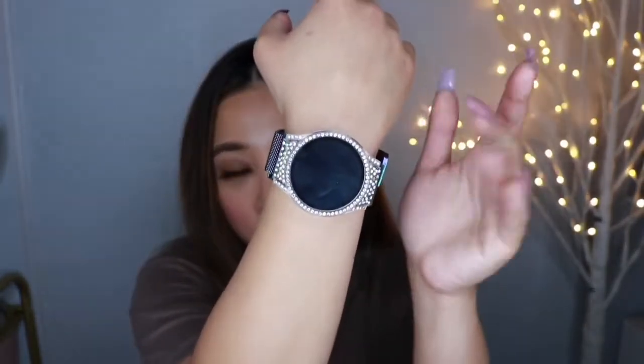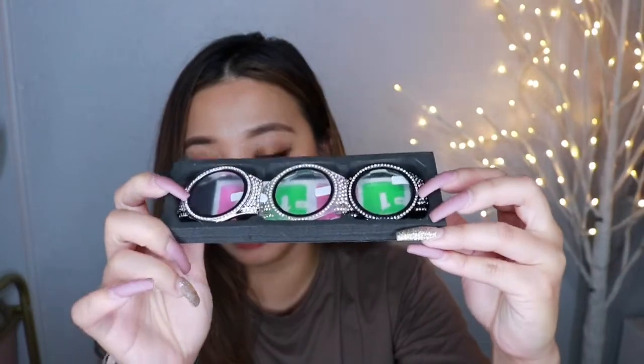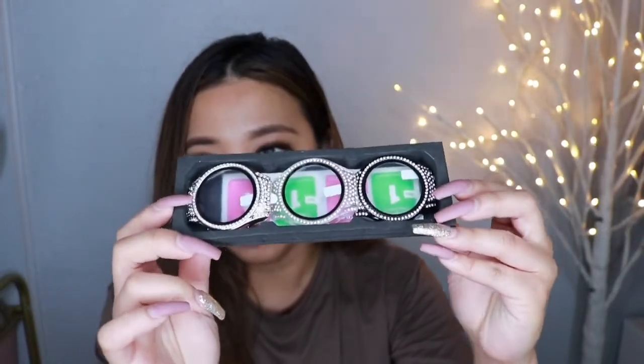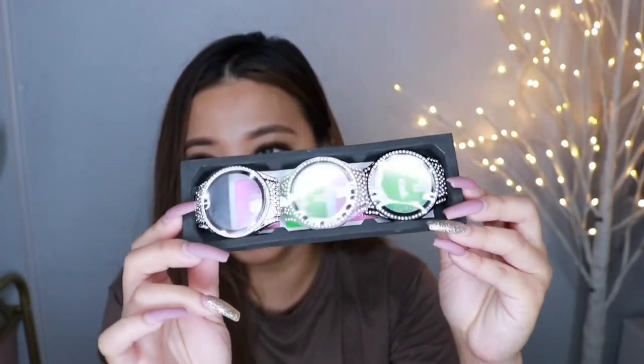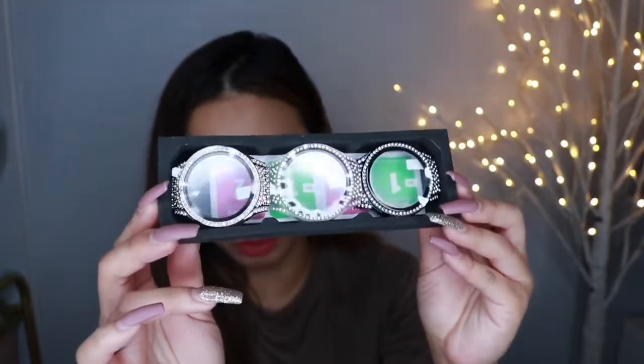Along with that, I wish I actually bought this sooner because I had some scratches around the rims of my watch already, which is sad. I got some of them. They come in a bundle. I think it was less than $15 for these. And they're all blinged out too because I love bling. I love being extra like that.